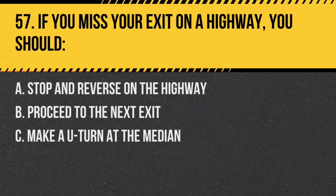Question 57. If you miss your exit on a highway, you should: A. Stop and reverse on the highway. B. Proceed to the next exit. C. Make a U-turn at the median. Answer: B. Proceed to the next exit. It is safer to take the next exit than to attempt to reverse or make a U-turn on a highway.